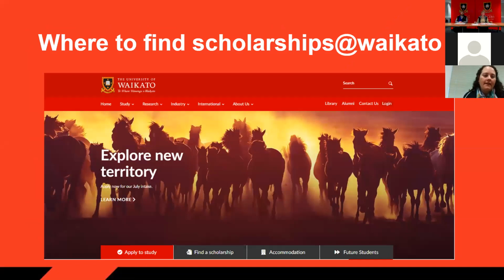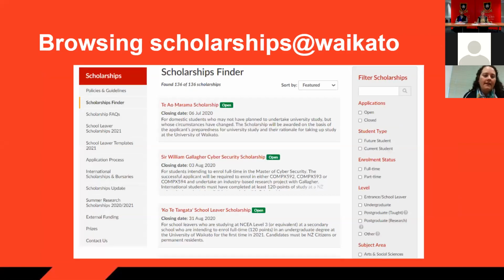So where do you find out about scholarships at Waikato? Well, on the university landing page, you can see there's a Find Scholarship button. So we're pretty high profile being on the landing page, and that's because you need the money. Let's see what happens if you click on that button. It takes you to our Scholarships Finder, and it's where you can search and filter all of the scholarships that the University of Waikato is offering.